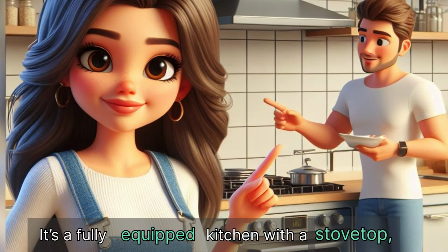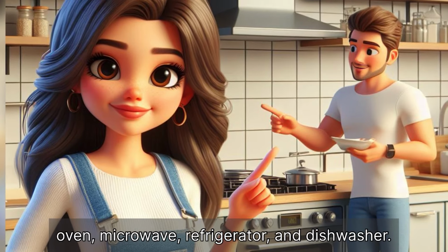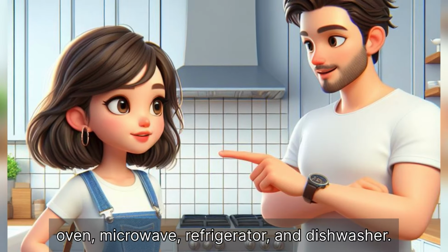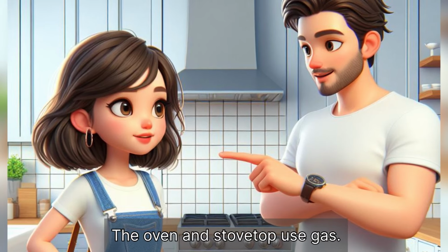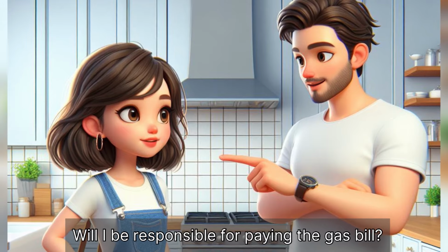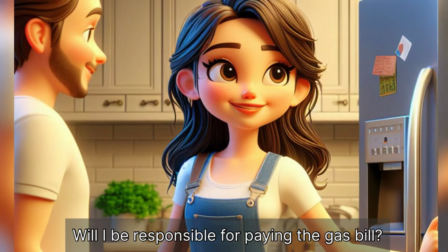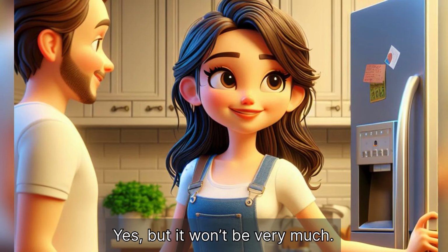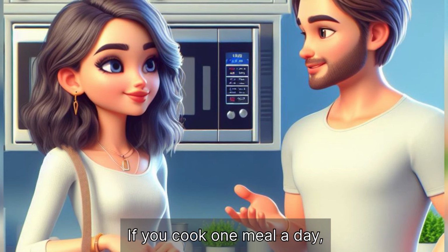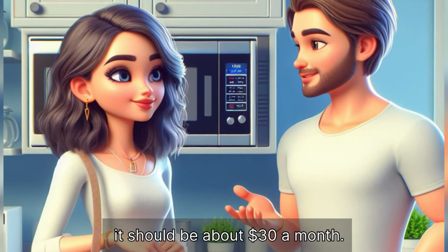It's a fully equipped kitchen with a stovetop, oven, microwave, refrigerator, and dishwasher. The oven and stovetop use gas. Will I be responsible for paying the gas bill? Yes, but it won't be very much. If you cook 1 meal a day, it should be about $30 a month.